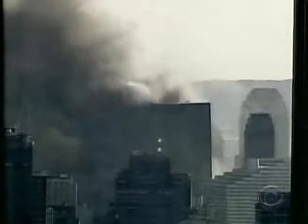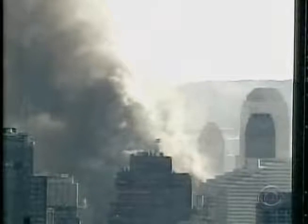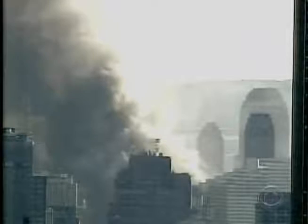This is a revised analysis of the downward acceleration of the World Trade Center Building 7, which collapsed in a manner suggestive of controlled demolition on September 11, 2001.